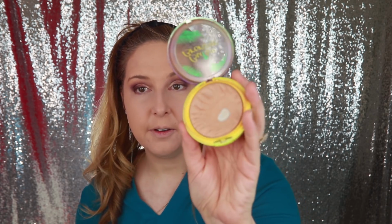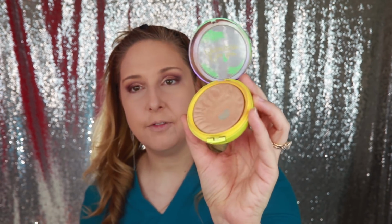I have a new brush. This one's pointy. I have no idea if this is going to work or not, but we're going to try this one out. And for bronzing, I love the Butter Bronzer, which is by Physicians Formula. It still smells like vacation. It smells so good. And so what I'm going to do, this totally may be a bad idea because I don't know how this brush works.